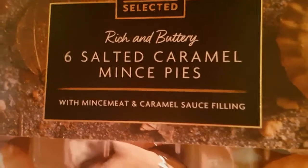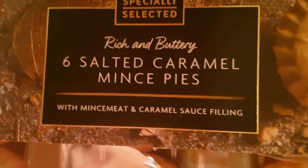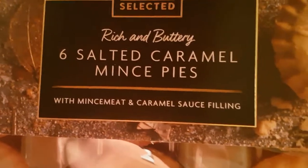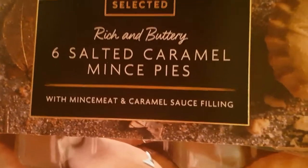I couldn't resist. I'm the only one in this family that eats fruitcake or mincemeat or any of those sorts of things. So I don't buy a Christmas pudding, I don't buy a Christmas cake, and I usually across the season treat myself to a couple of boxes of mince pies because that's enough for me.